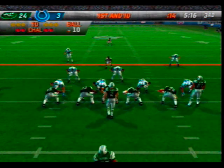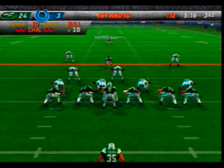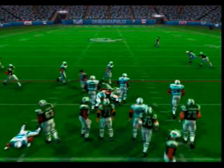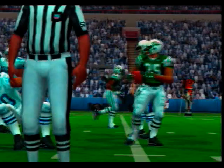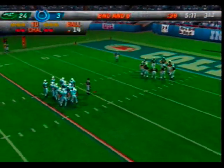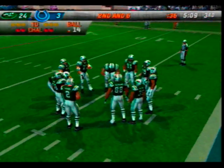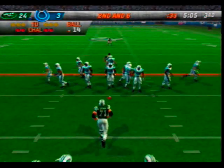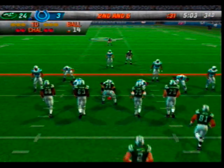First and 10. Temple. The Colts line up in a 4-3. They give it to the halfback. Spins away from the tackle. Smith is there for the tackle at the 14-yard line. Ball on their own 14.